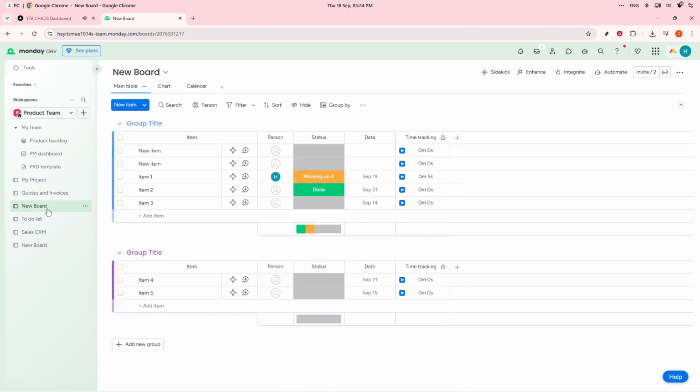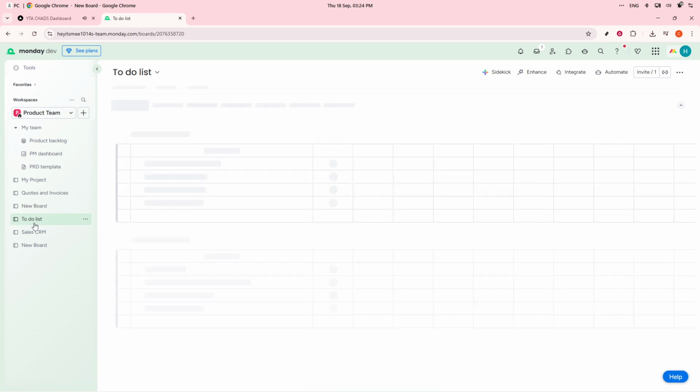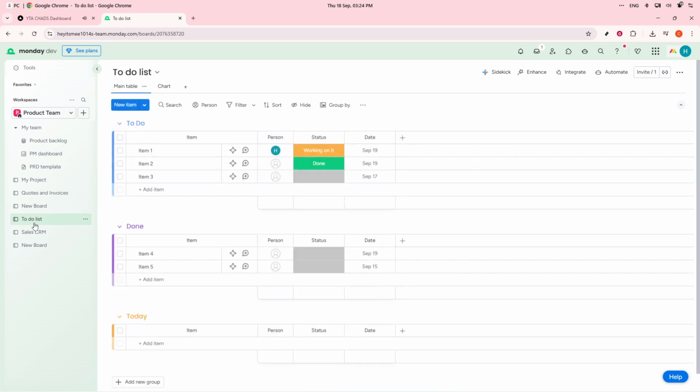To utilize yet another powerful feature, consider setting up cross-board automations. These automations can connect different boards through triggers and actions, such as notifying the Portfolio Dashboard when a milestone is marked as done in a particular project. You might also set the system to alert a project manager if a task is overdue, or to mirror a completed status on the Portfolio Dashboard.